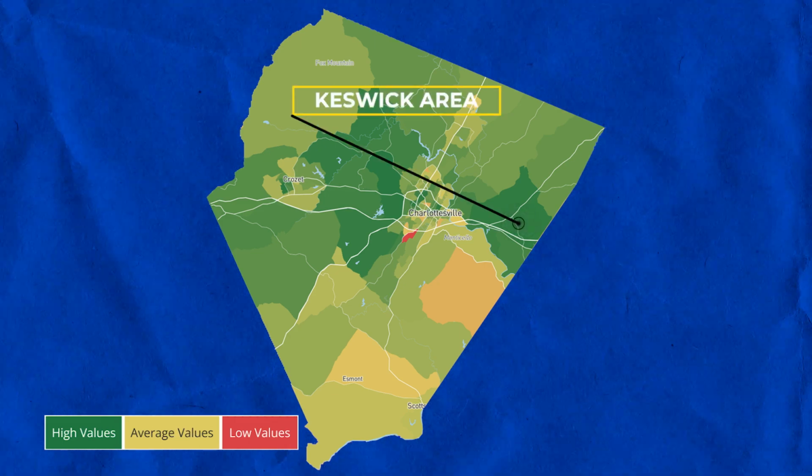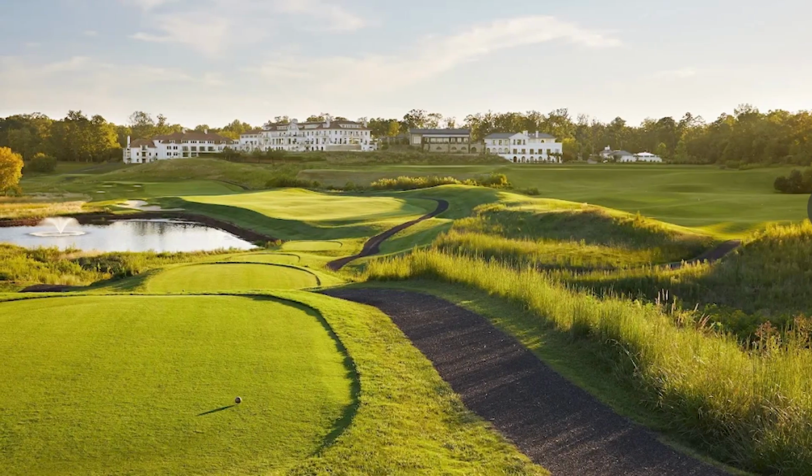All right, so we've been going west, but now we're going to go back to the east side, the other side of Charlottesville, and that is to the Keswick area. Now, Keswick is known for its rolling countryside, its equestrian estates, and a refined rural charm. It's an area of luxury living, and one of the focal points of the area, in addition to all the horse farms in that area, is Keswick Hall.